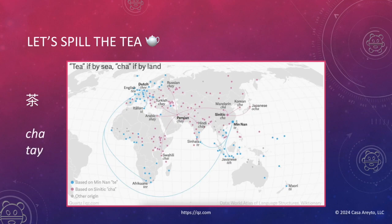The Dutch, who brought tea to England and other places in Europe, got it from China's Fujian coast where they pronounced it as te. The folks who brought tea by land to places in the rest of Asia and the Middle East got it from places in which the character was pronounced cha. That's why they used the word chai in other places around the world.